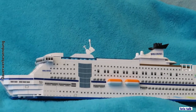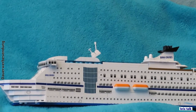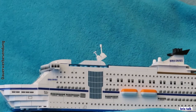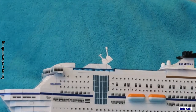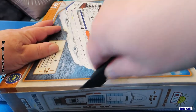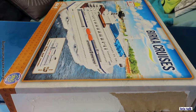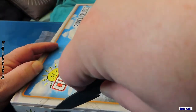To be fair, going through all of these stickers does leave you with a result that's typically Cobi, which means there are a lot of details and there is a lot to be seen, and also a lot to be played with. In addition to that, you will recognize this set. If you know the original ship, you will recognize it immediately. So let's open the set. As usual, it's not too easy to open the set. You really need a sharp knife and a lot of force to tear open this carton.